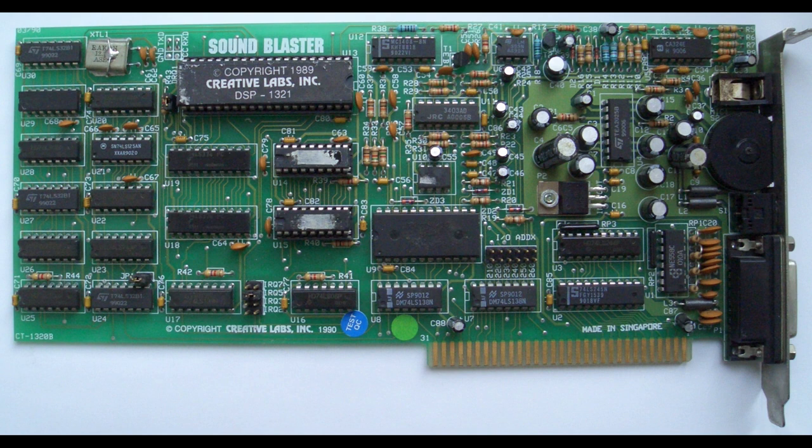Furthermore, Creative integrated a digital signal processor, or short DSP, to support digital sound effects and kept the support for CMS as well. Creative just didn't know at that point which would win the race, CMS or OPL2, so they decided to keep both. And actually, CMS had even some advantages over the OPL2, like stereo capabilities, but still the popularity for CMS dropped after a while.